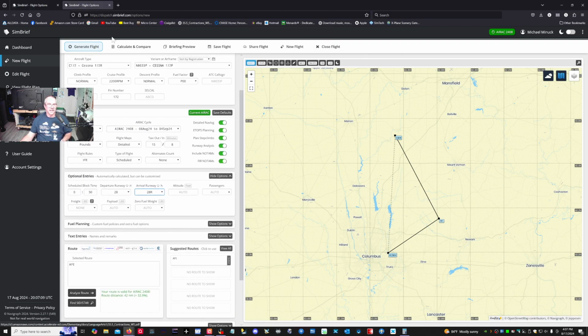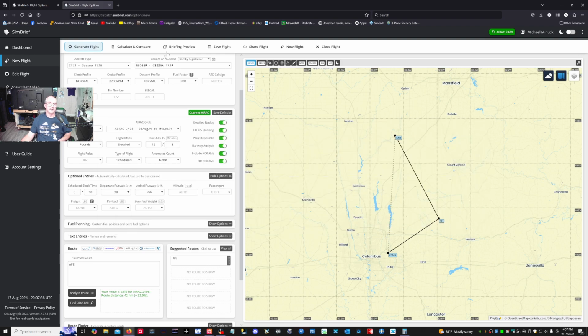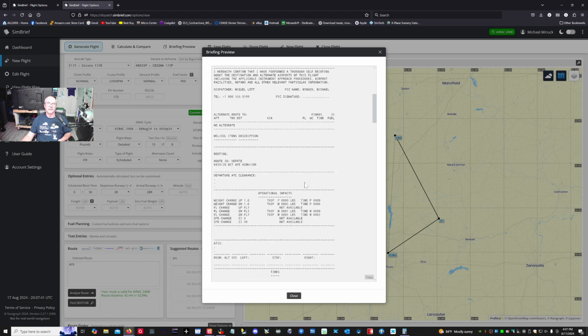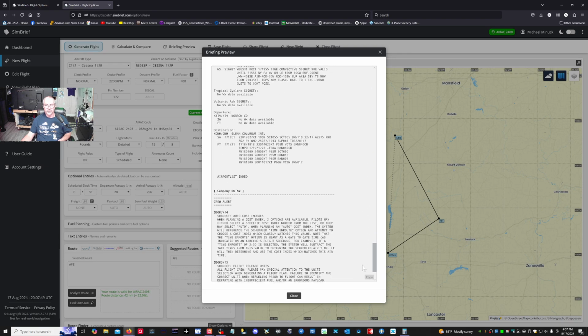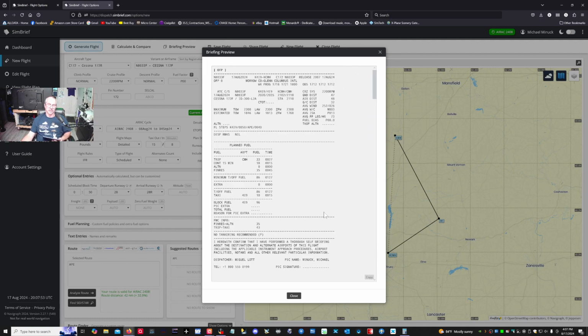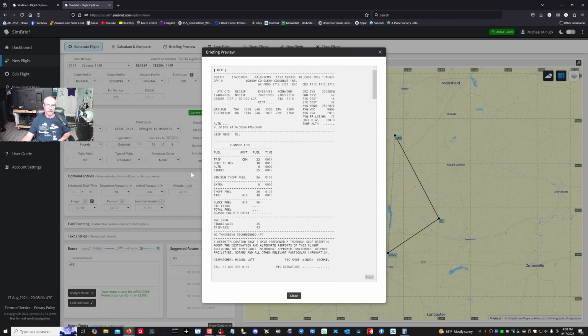I don't know if I have to do all these tabs in order, so let's do calculate and compare and see what happens there. Yeah, okay. 2 passengers. Okay. Briefing preview. Sort of the long form, I guess. This is basically the same information that we just looked at in ForeFlight. It's just more of a text versus a visual type of information, but it's almost an identical briefing if we were to sit down and compare them side by side.